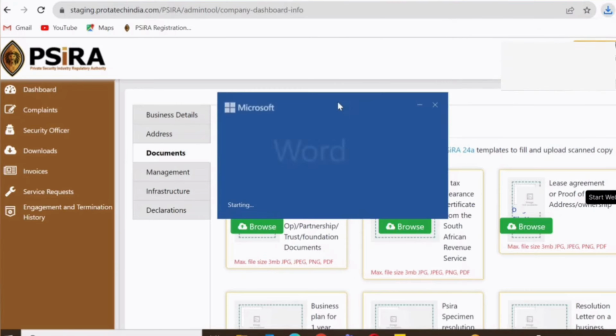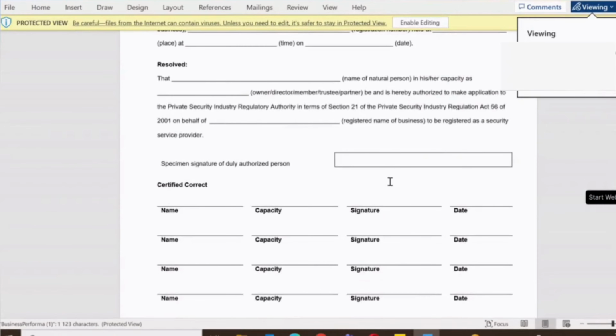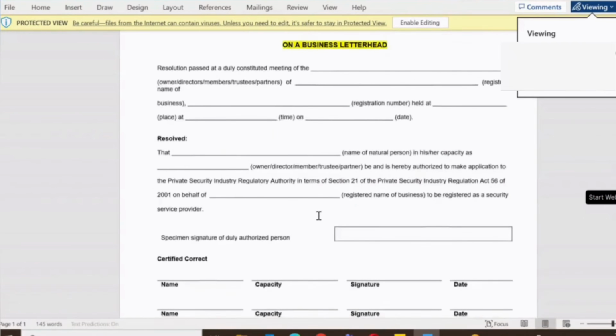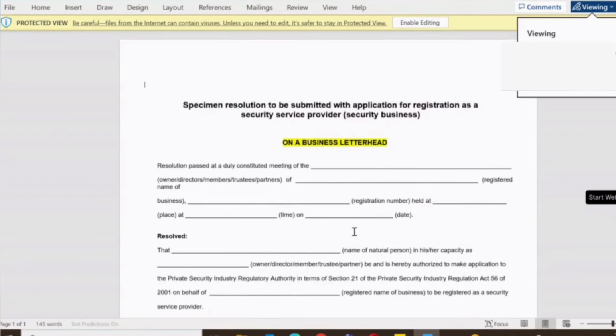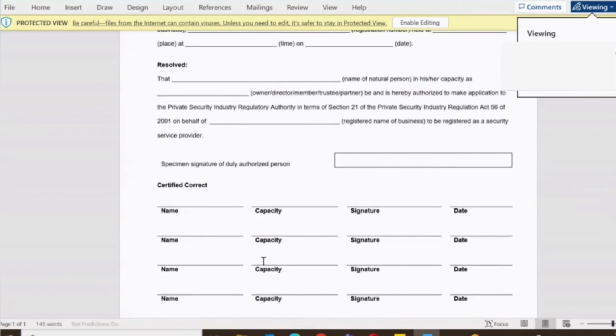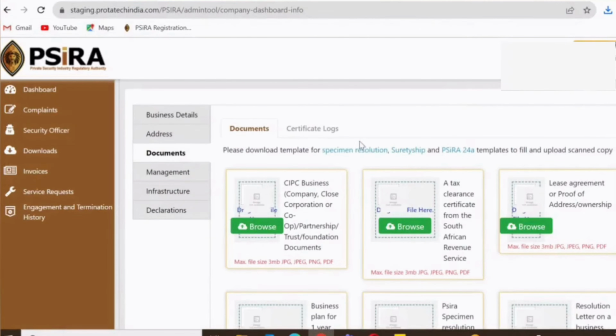So this will be your specimen resolution. It needs to be completed on your letterhead, and then you will just complete the missing words. This specimen resolution will need to be signed by all the directors and members, and then dated as well. The next form that you'll complete will be the suretyship form. It needs to be handwritten and not typed.